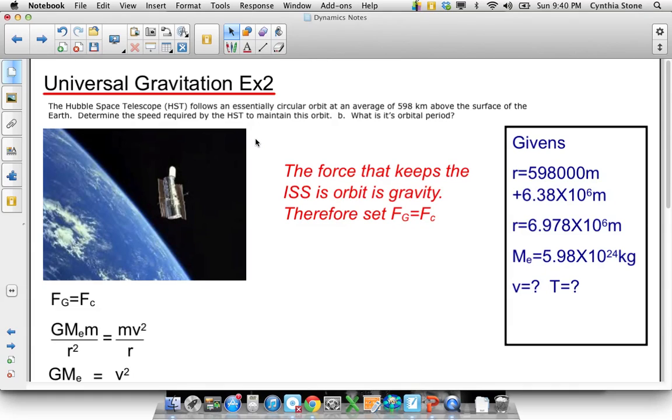This one's just saying, okay, we've got the Hubble, which is a space telescope that orbits the Earth, and it has an average height of 598 kilometers above the surface. What we're looking for is the speed of this thing to keep it in orbit, and the orbital period, meaning how long does it take to circle the Earth? So the information I have, putting it in terms of r, because this is gravitation, is the 598 kilometers, but then I have to add the radius of the Earth to get the total r, the radius of the Hubble's orbit.